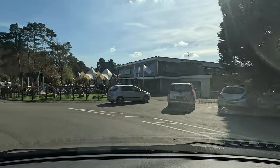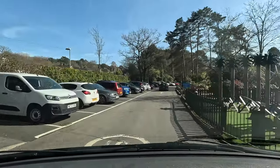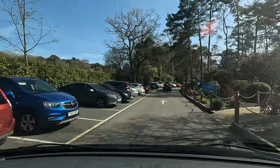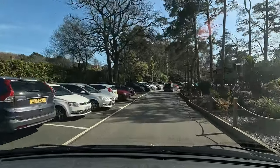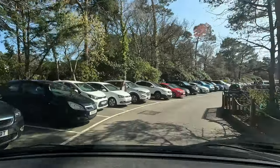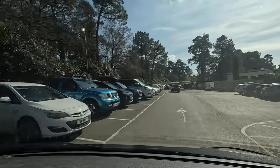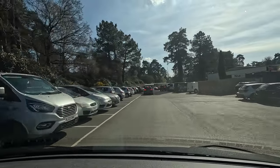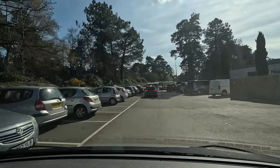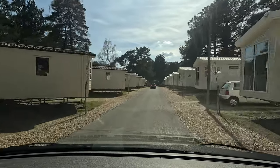So this is the main entrance. This is where the main entertainment space is, and reception. You've got a few parks, a small one, and then a bigger one here for the kids on the right. You've got trampolining and that kind of thing in this area. Your swimming pool is in this location. And just there on the right is a shop, which has the majority of the stuff that you need.